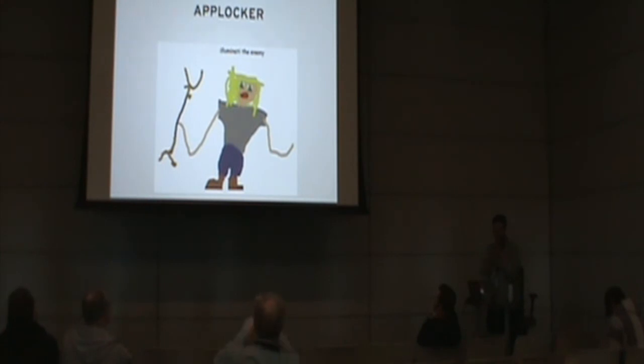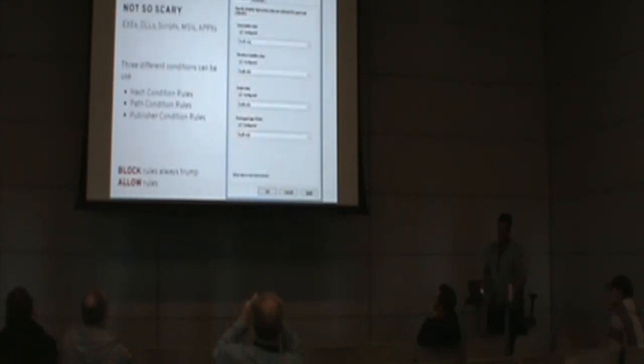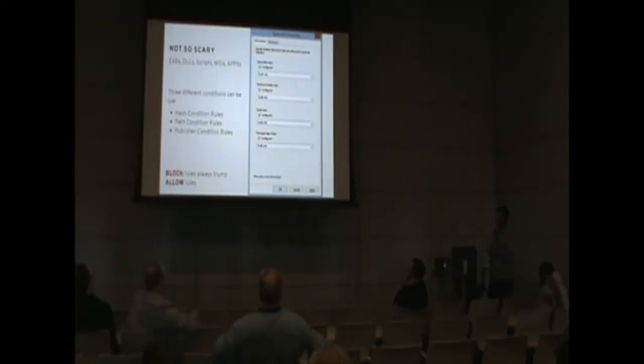AppLocker. I love AppLocker. It's not really that scary, though everyone thinks it is, and there are some benefits. Anyone know what AppLocker is? I want to make sure. Application whitelisting, blacklisting. You can say only certain applications can run. It's been around for about 10, 15 years. With this, you can say only these DLLs, EXEs, scripts, whatever can be run, but there are three different conditions you have to use: hash condition, path condition, and publisher condition.